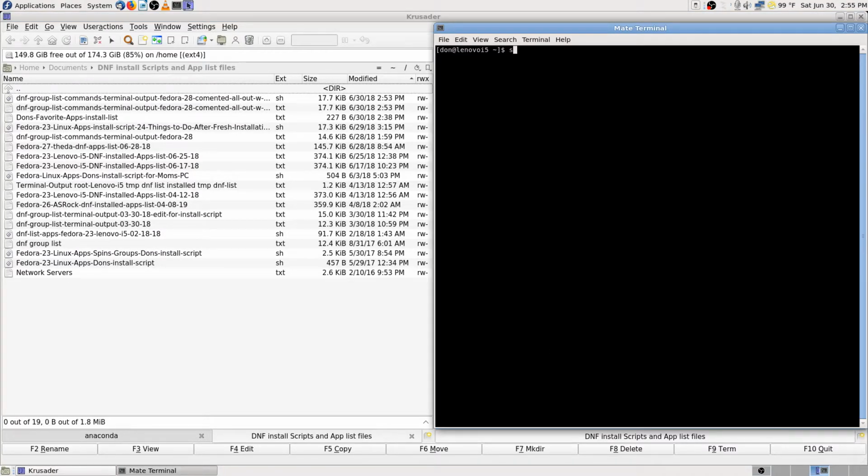So I'm going to SU. And I like it the other way because it opens up the terminal that goes with Crusader. Oh, it's not even installed. That's why. What's it called? Not terminal. Anyway, I don't remember the name of it. It's not in my list.